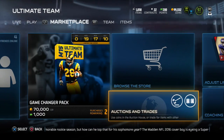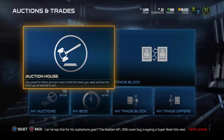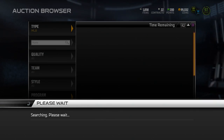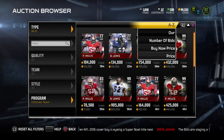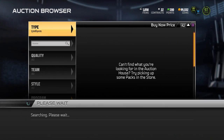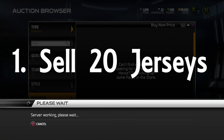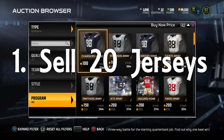All right, so first let's get off with step number one. Step number one, get this out the way. You need to try to sell 20 jerseys. First step, sell 20 jerseys.